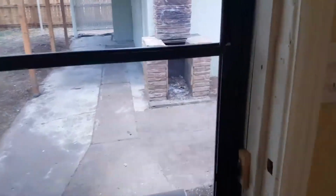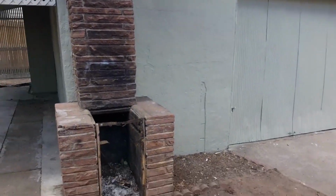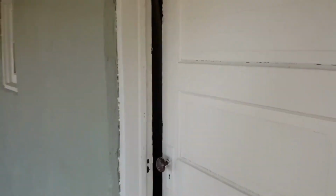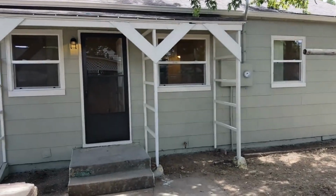Out back, we have the garage, which we didn't spend a lot of money on. We repainted it. Has this kind of covered patio area, like a workshop back here. This still needs to be cleaned up a little bit as well. Get all this stuff out of here. A few supplies left over. And the back of the house has all new paint.